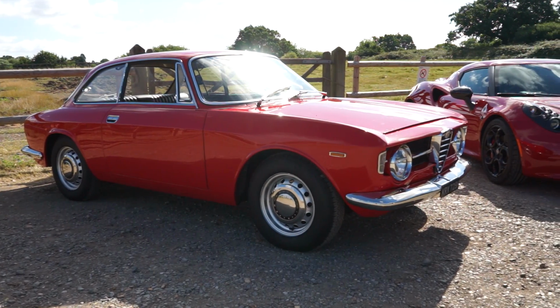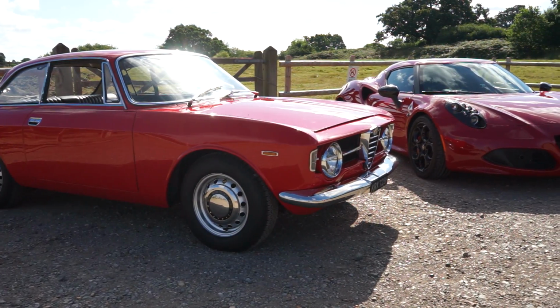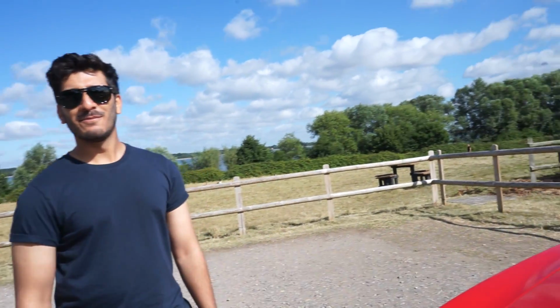Right, so I think that I'm probably the least qualified person here to talk about this car, so how about you talk me through instead and tell me how sick this car is?